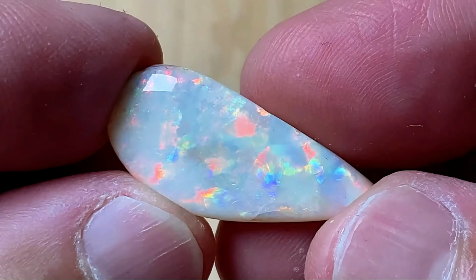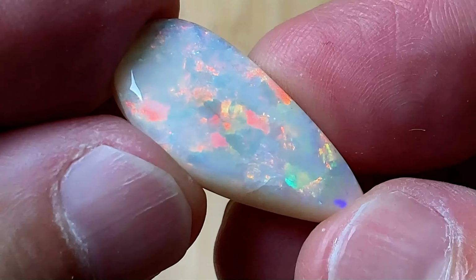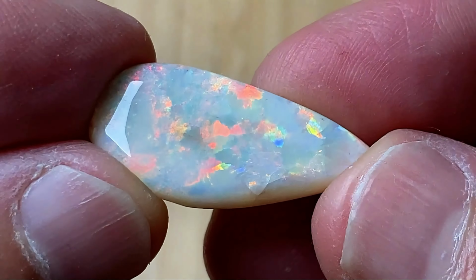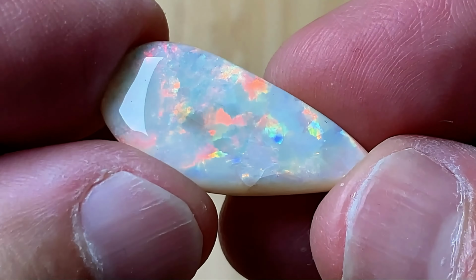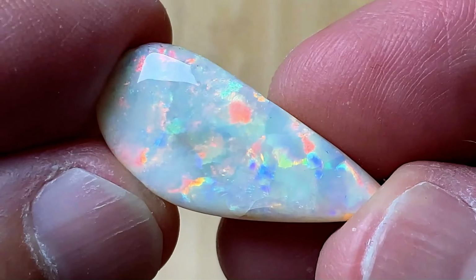That big chunk, and unfortunately the other piece didn't work out, but I paid based on what I saw, which is beautiful color, but a opal that's cracky, imperfect. I paid 270 Aussie dollars. Was that a good deal?